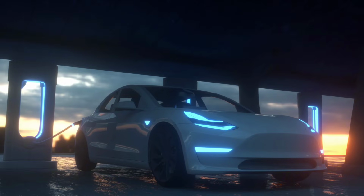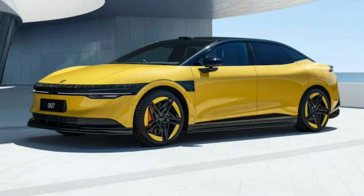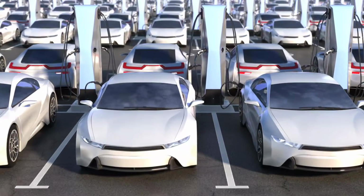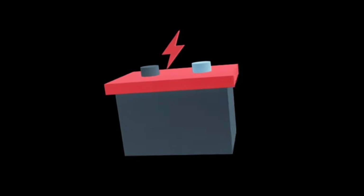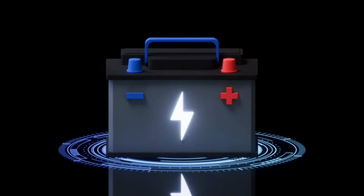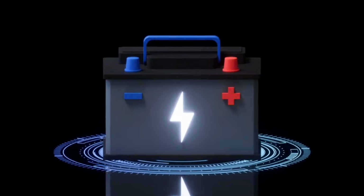Managing heat is one of the biggest challenges in fast charging. Zeekr's new BMS ensures that even during ultra-fast charging, temperatures stay under control. This extends battery life and prevents overheating. A fast battery is only half the battle. Without the right infrastructure, it's useless.